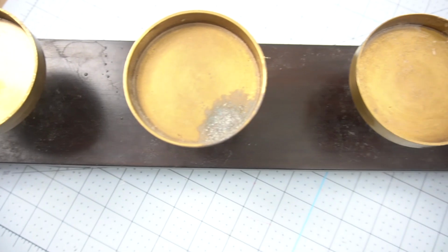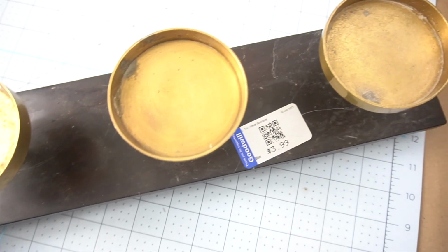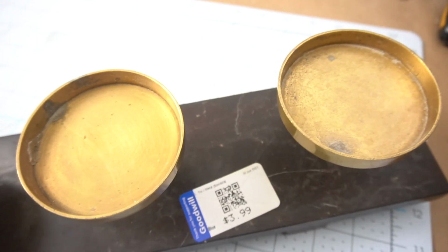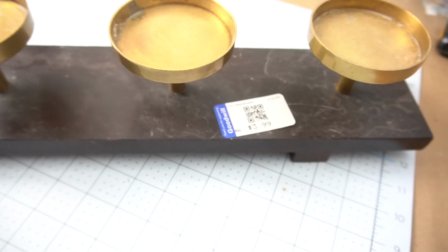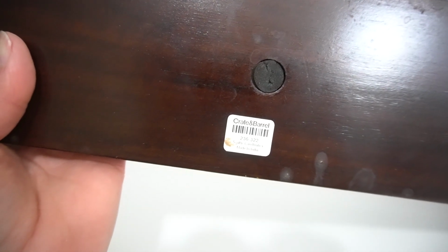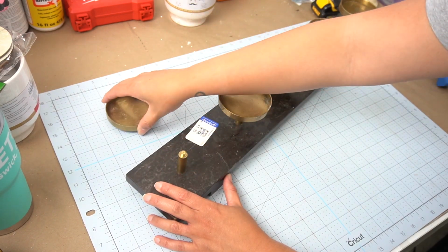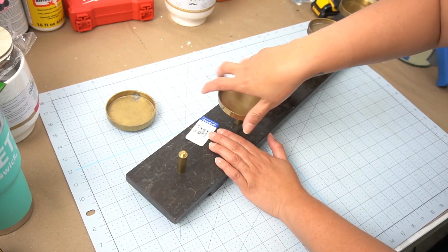So this next thrift transformation is going to be on this candelabra that I found at Goodwill for only $3.99. The piece was very well made, and when I flipped it over, it had a Crate and Barrel tag on it. However, the piece was pretty filthy and it just needed to be cleaned and wiped down.